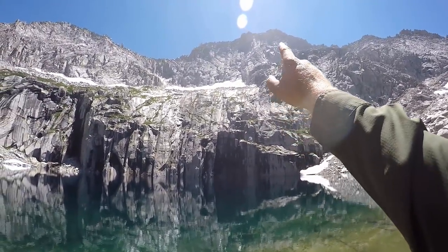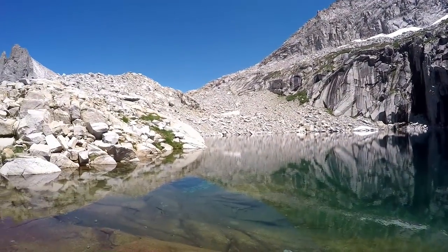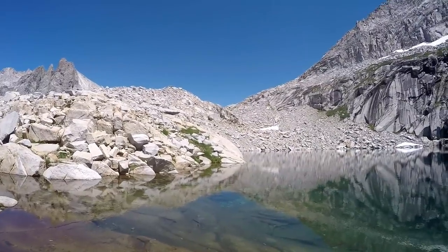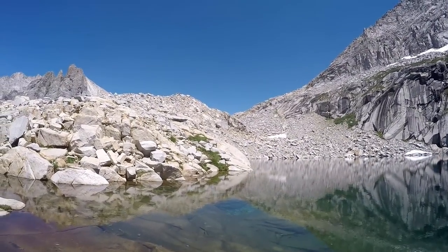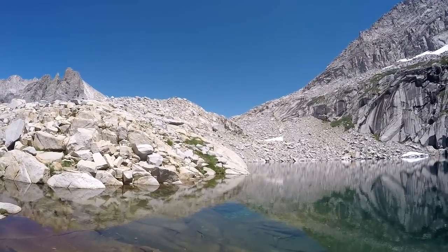You got Eagle Scout Peak right over here. Then in about an hour or so, we'll be going up over there and going up over Kaweah Gap, which would be us crossing the Great Western Divide.